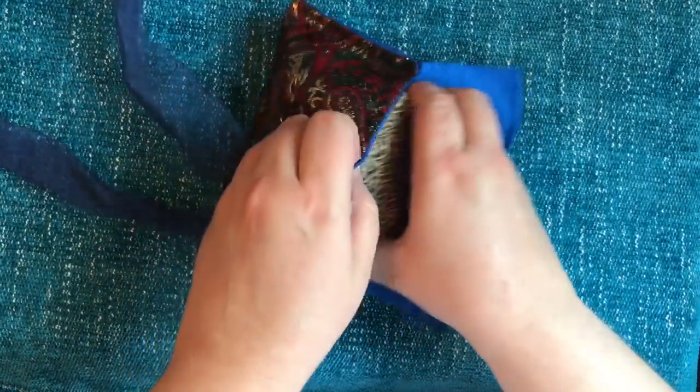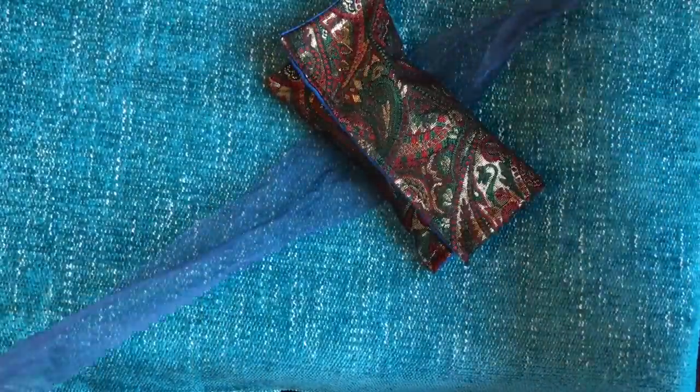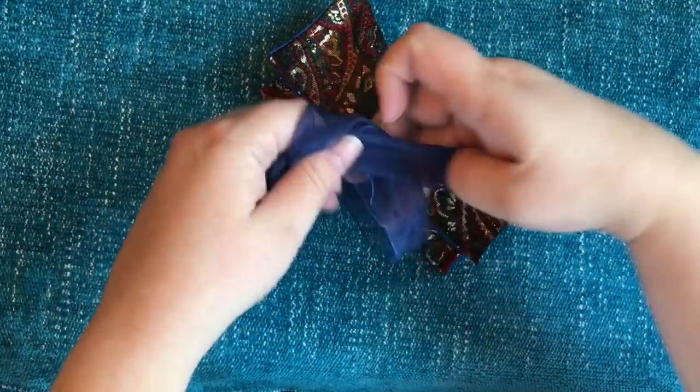And the lovely lady who traded it with me sent this cute little bag with it, and then I added a little ribbon to tie it up.